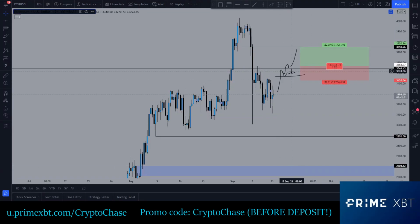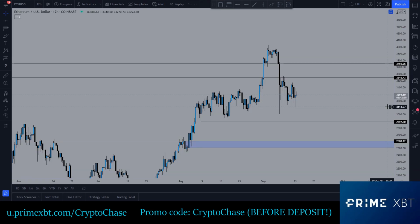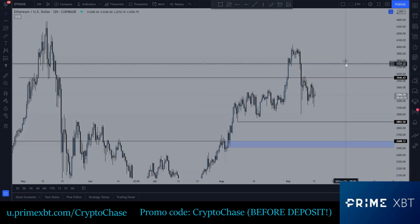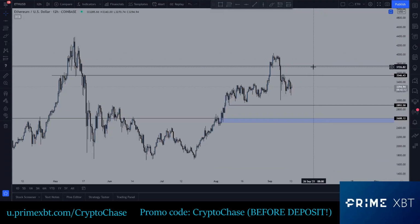If it's possible that the consolidation is tighter and closer and you can get a 2 or a 2.5, then yes, I'd take it. Okay, but I'm not looking to take a 1 risk reward. Typically I'm looking between 2 to 4 is optimal for me. Okay. So those are levels for ETH.